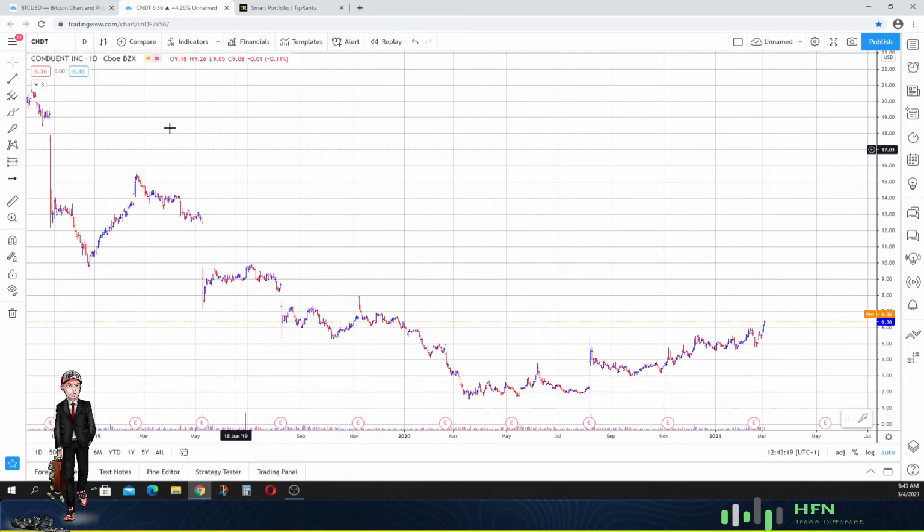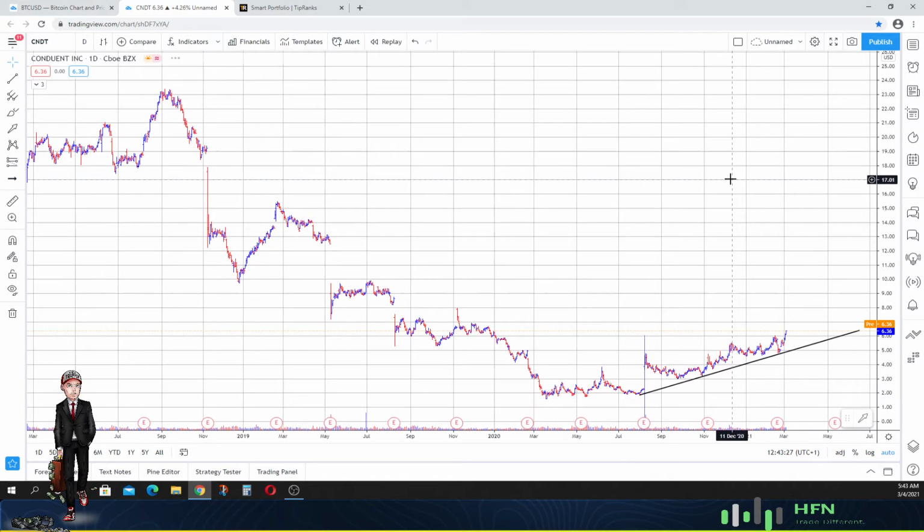Already, you can tell that the market in Conduent is in an uptrend. There's no need for us to see anything different. We don't need to explain anything. Nobody needs to explain to us that the market is anything otherwise. The market in Conduent is still going higher in price. So we established the current trend. The current trend is higher price movement.